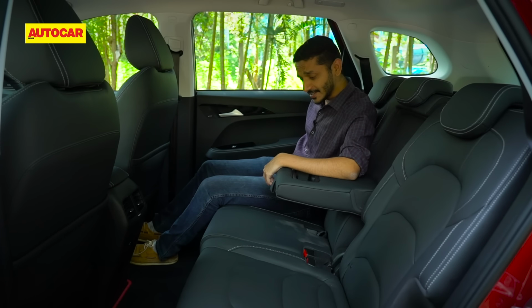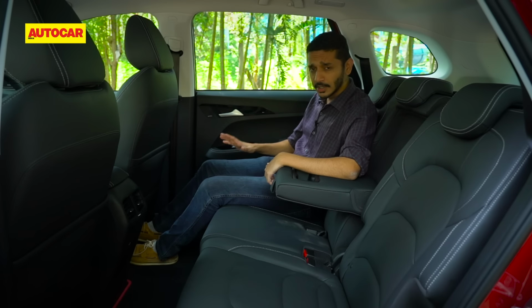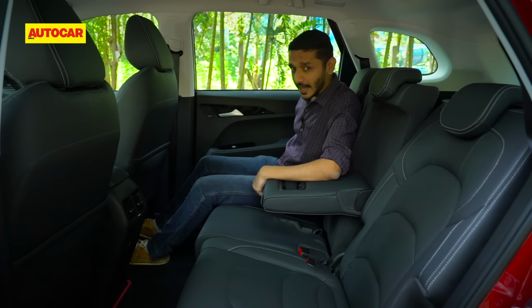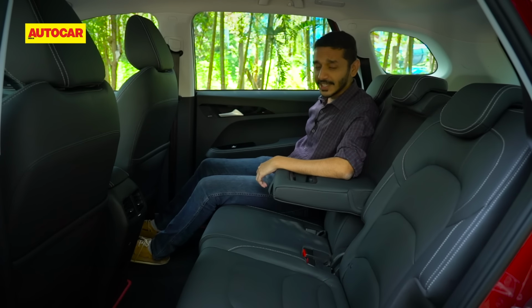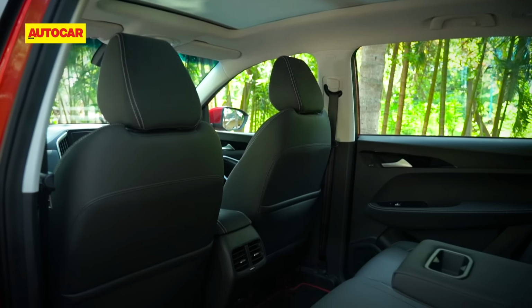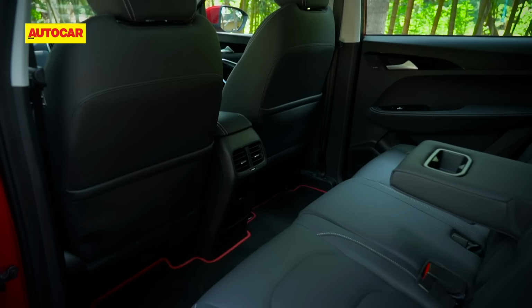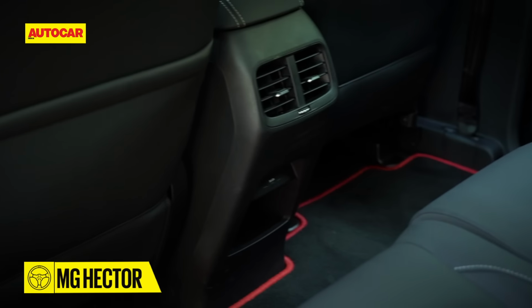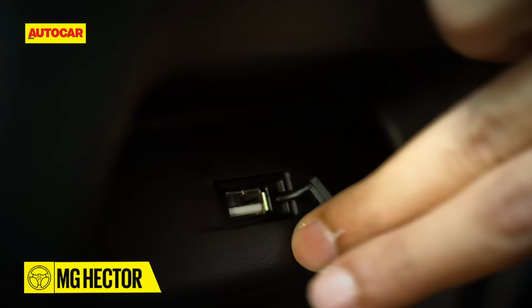Not just that, the seat itself is quite comfortable, very well cushioned, not too soft, not too hard, and of course there's this other little trick. Reclines and comes forward to suit your needs. The floor is quite flat, so a middle passenger won't be too uncomfortable. There are of course rear AC vents, and you'll even find a USB fast charging port for your device.